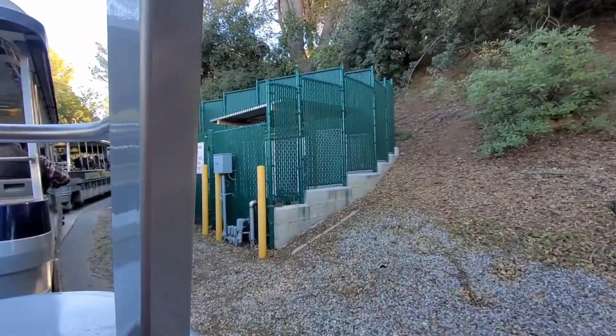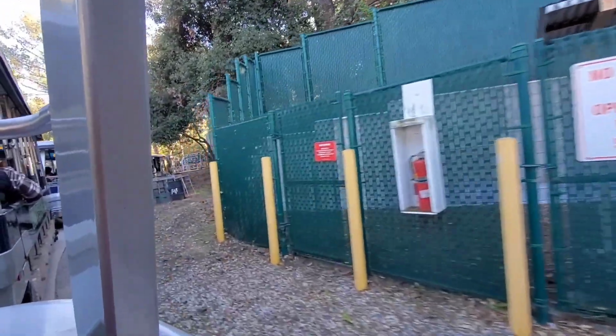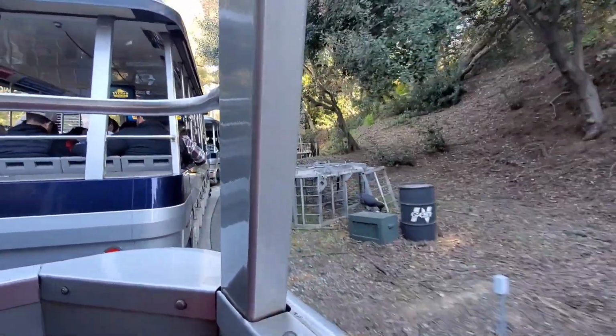Welcome to Jurassic Park. Yes, welcome to Jurassic Park. Always sounds better when Sir Richard Attenborough says it, I know. But the set pieces, the props, the picture cars around here were all used in the three Jurassic Park movies.